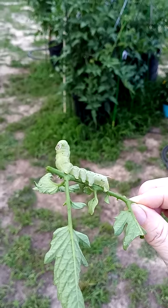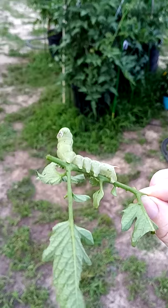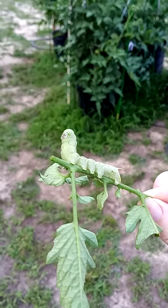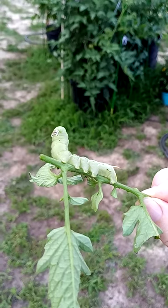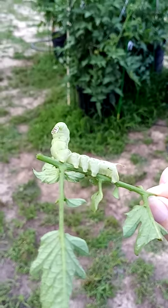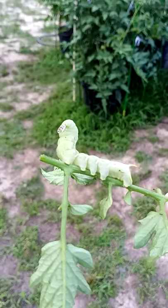I have one of my daughter's tomatoes I was checking out tonight to water, and one of her tomatoes is starting to ripen, and I was so excited until I saw some goo on one of the branches and then saw this guy. So yeah, it's been fun. It's been real. It hasn't been real fun.